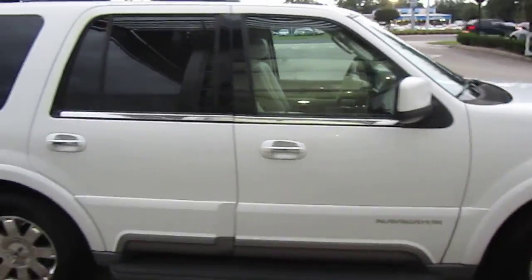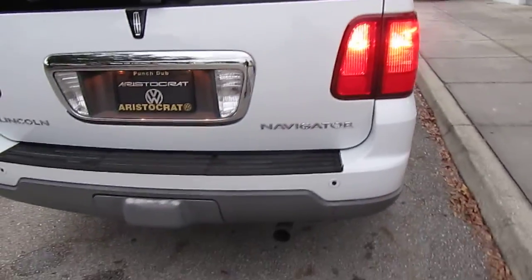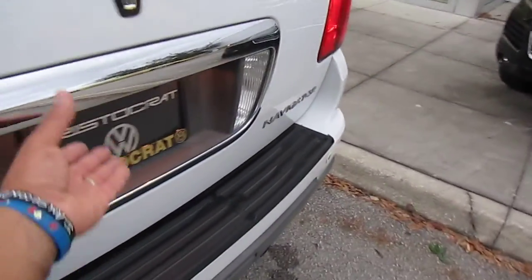This is David Navarro, the used car guy, here with a 2004 Lincoln Navigator, fully equipped. Obviously it's white in color. Got your running boards, your luggage rack, back windows already tinted, park assist, equipped with your trailer hitch. This one here has your power liftgate.